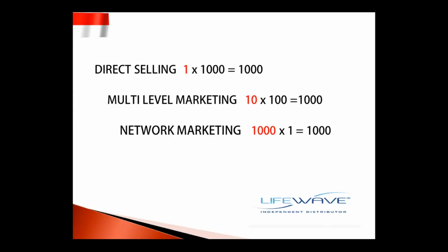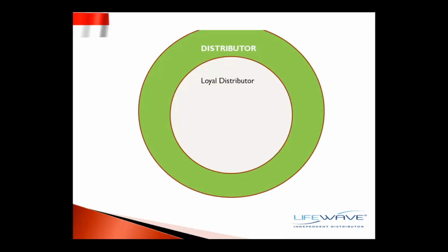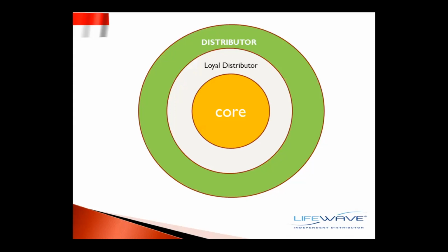Why network marketing? This is my condition in Indonesia. This is my group, the distributors or preferred customers. Among those we have the loyal customers. I have the same: loyal customers, loyal distributors, or loyal preferred customers. Among those, a smaller sector, we have what I call the core. It's just a name, don't worry about that.